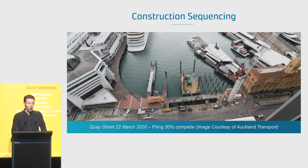I'll give a really quick overview of construction sequencing because it governs a number of the key design elements, which I will explain later on in the presentation. So here we are in March 2020, about halfway through the piling. The piles are fairly conventional marine structure piles, steel casings driven to rock, then augered out, and then tremie poured.